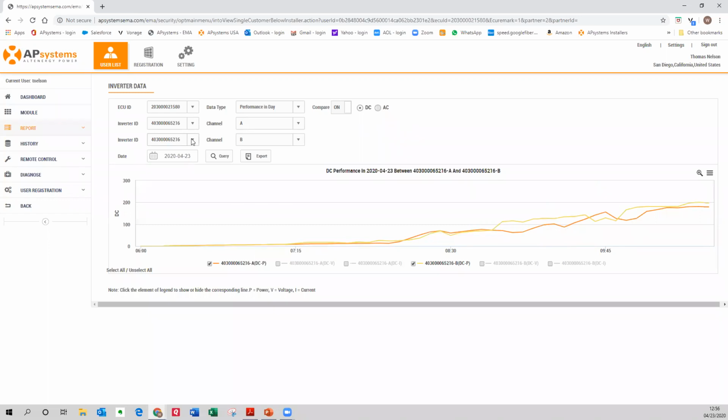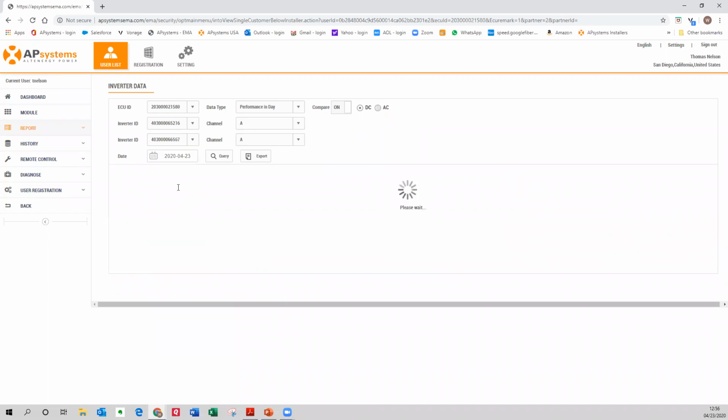What's also interesting, I can compare any other inverter on that roof. So I can compare channel A to channel A of a different inverter, or channel B, doesn't matter. All of which can be exported out to an Excel spreadsheet. Let's move on.